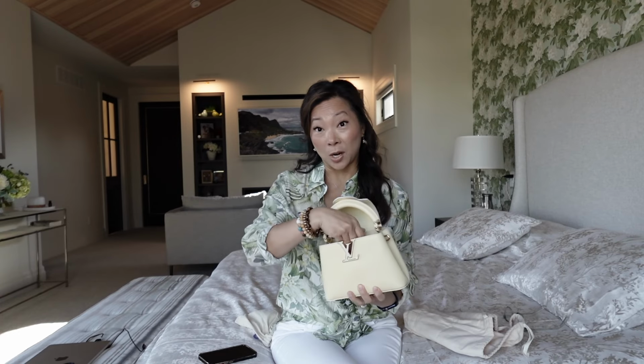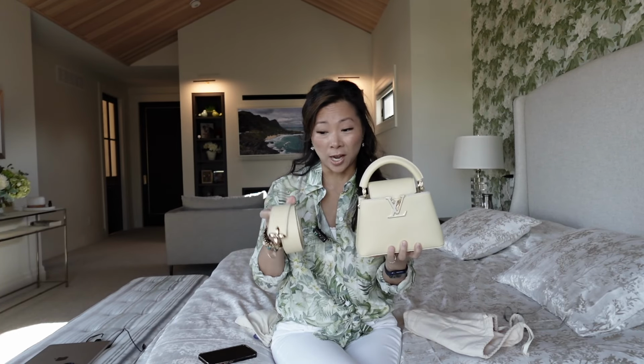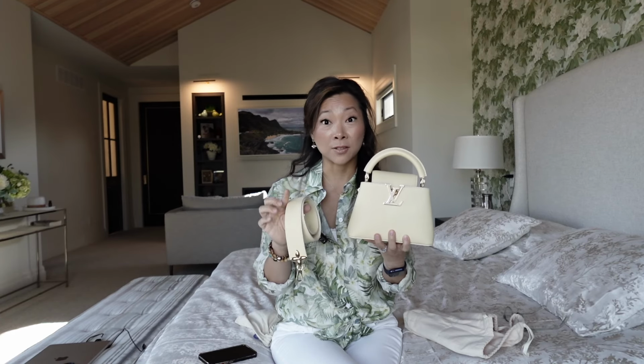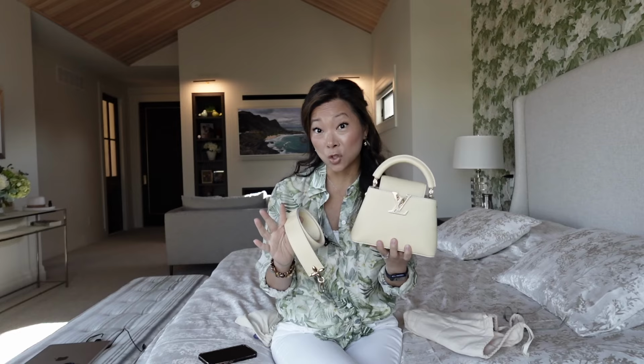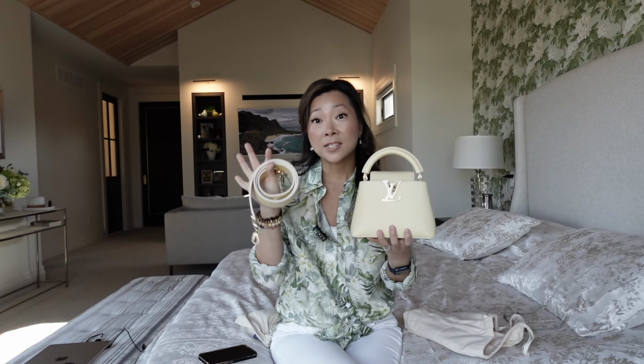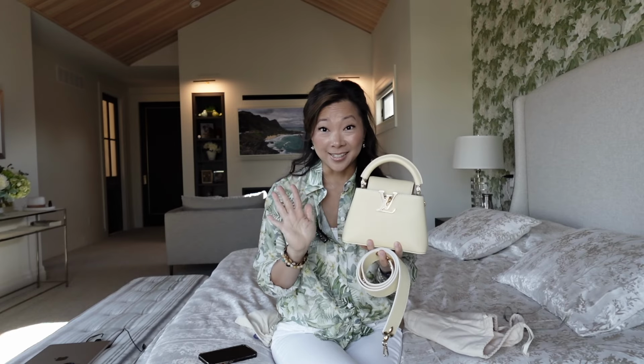I will show you this strap real quick first. This comes with a shoulder strap. It's one of the thicker ones. As you might know, there are lots of different Capucines with different types of straps. Some have chains, some have a thick strap, some have a thin strap, some are adjustable, some are not. This is not adjustable, but this is the perfect length for me. And as I said, this is not the end of the reveal.